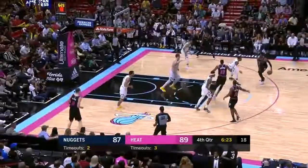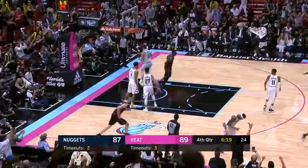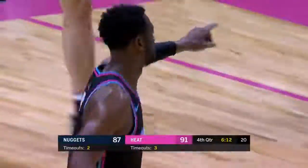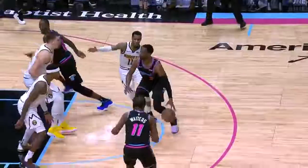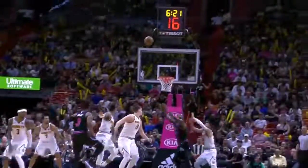Here comes Dwyane. Lobbing for Bam. What a play. A reverse dunk by Bam Adebayo. Another big time Bam slam. It's now a 4-point lead in this game. The lob is right on the money, but the awareness by Bam with his back to the rim, knowing where he was in the air, kind of looking back over and able to finish it.